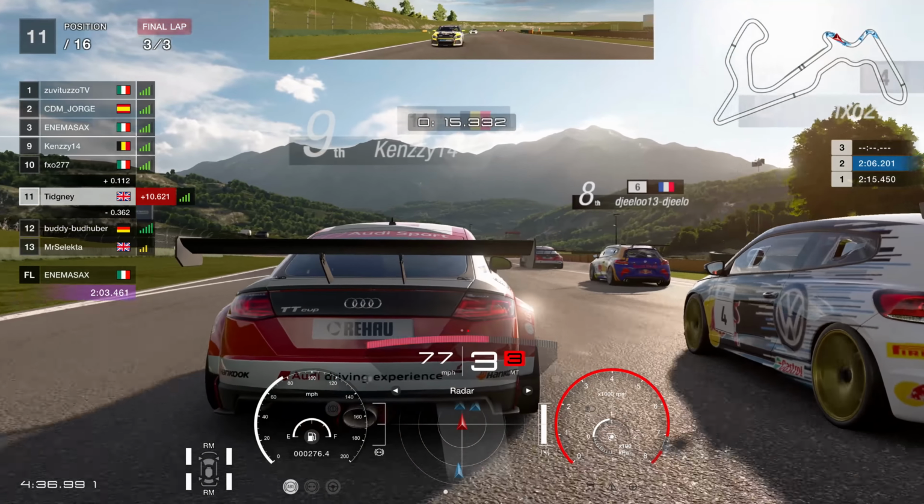This kind of driving is not acceptable in any game. Never mind if you want to call it Simcade or whatever. But we go down the inside here, and then look at this. They turn into us, which pushes us onto the curb. It bounces us off. There's still room there, so that's fine. But then look at this. They foot to the floor, purposefully straighten up, purposefully take us out. No idea why. You're being reported.